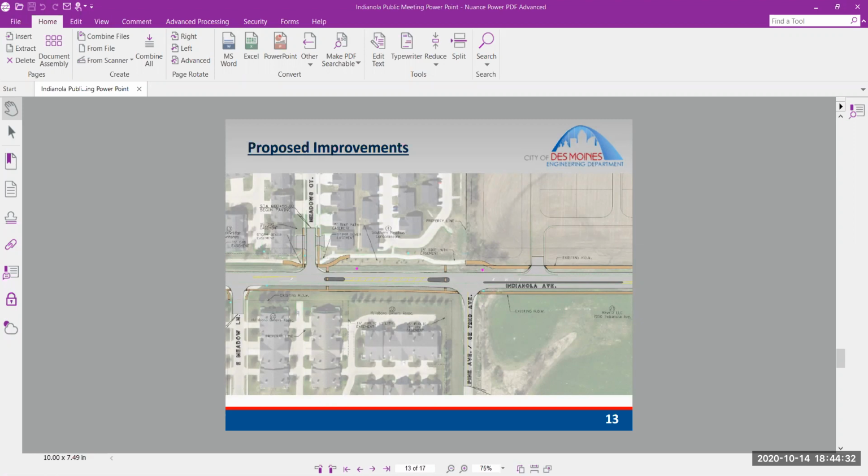Are there numbers that show what the volume of traffic was on that section of road, say 4 years ago versus now, to show the increase of traffic flow? And if there isn't, it might be something to consider. Yeah, there typically is. There would be historical data. We'd have to check and see what they had. Thank you.